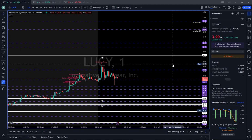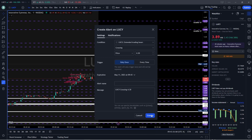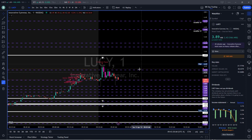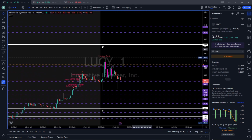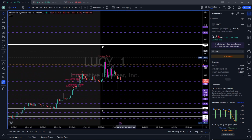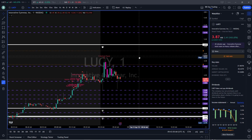So really, if I think that it's going to get over that 4.50 and this 4.25, well, maybe I just right click here, add an alert, and there we go. So now I'll be alerted, and you can have that sent to your email as well. So now I don't have to be glued to the screen. I don't have to sit here and watch Lucy. I know the levels that I want to see. I know I may want to watch this level as well, so maybe set the alert just below the alert. That way, again, I'm notified beforehand, and I can take the trade.